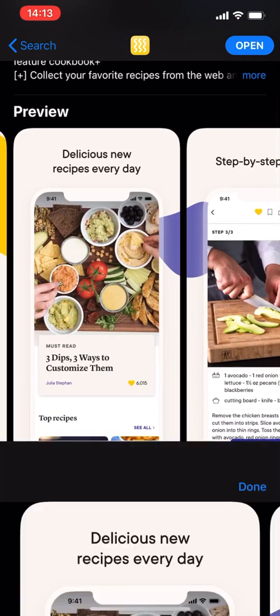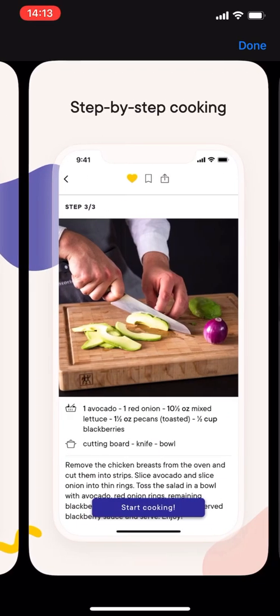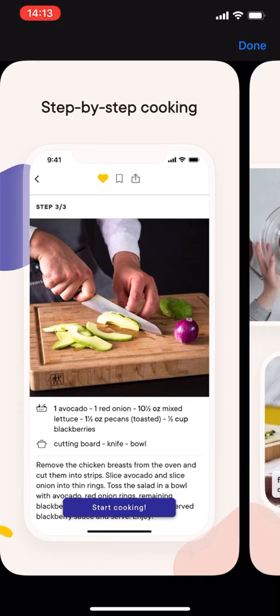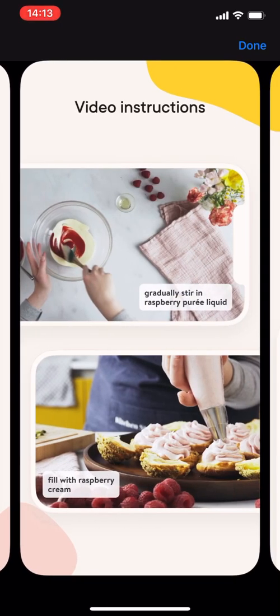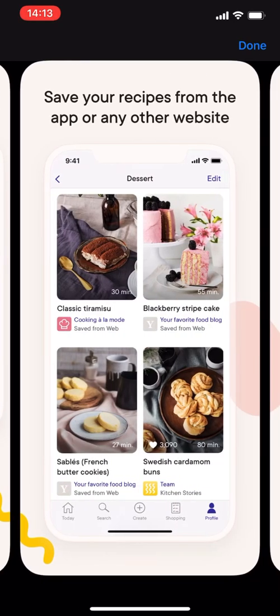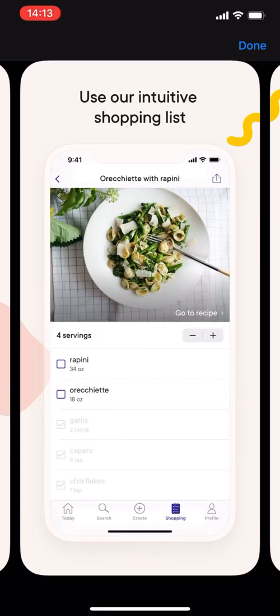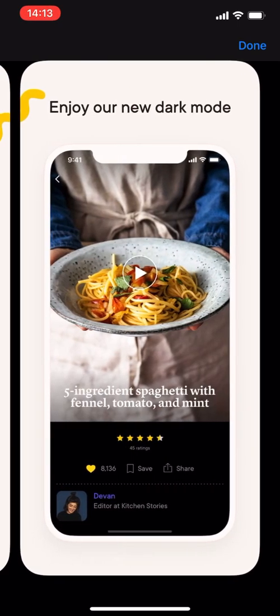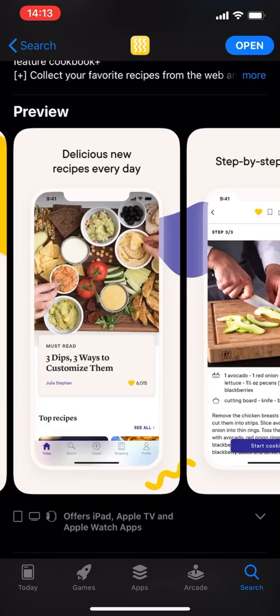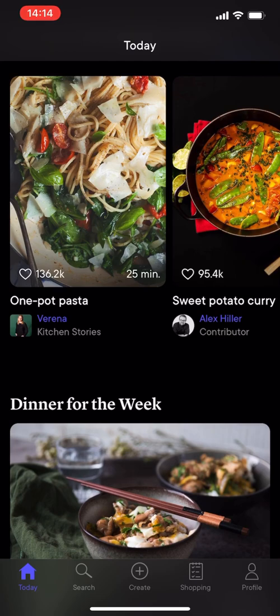Let's look at some of the screenshots. I think these are really beautifully designed. Delicious new recipes every day. Step-by-step cooking. Video instructions are also included. Publish your own recipe. Save your recipes from the app or any other website. Use the intuitive shopping list. And they also have a dark mode, which I always appreciate. Dark mode is cool. Let's open it and start checking it out.